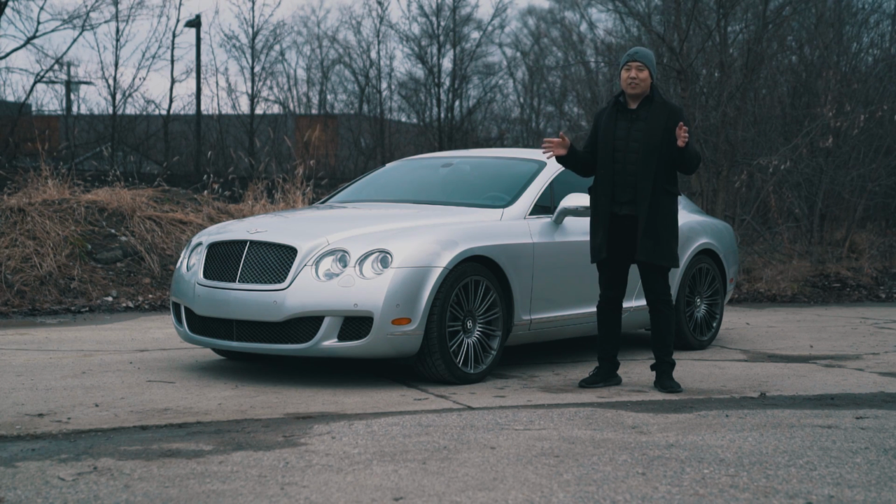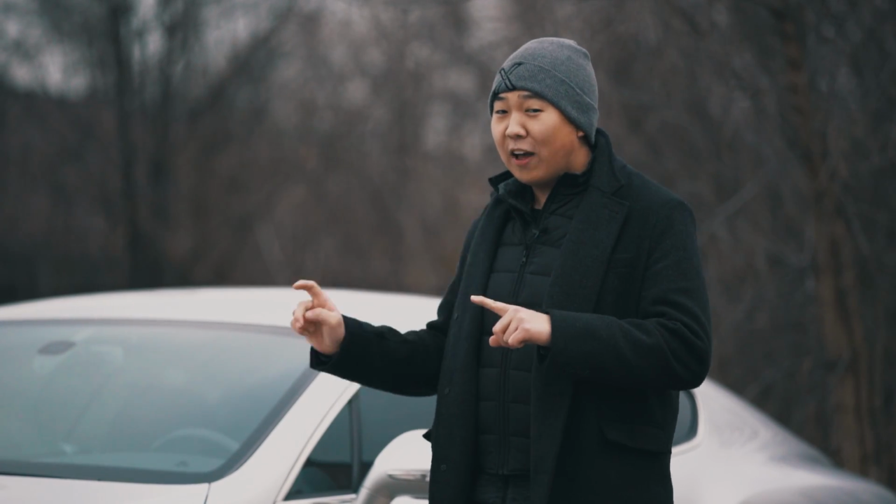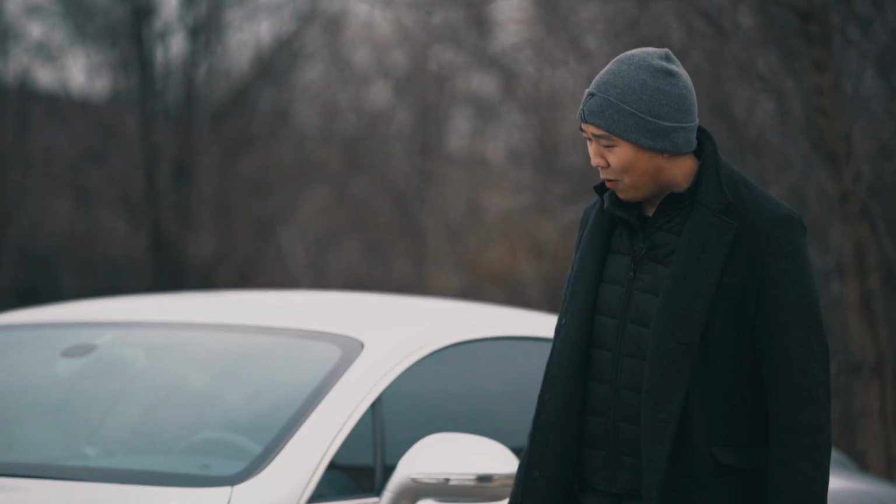For a frame of reference, that is essentially as fast as a first-generation Audi R8 V8. And actually, in top speed, it's faster. I think the R8 can only do like 187. This will do over 200 miles an hour.